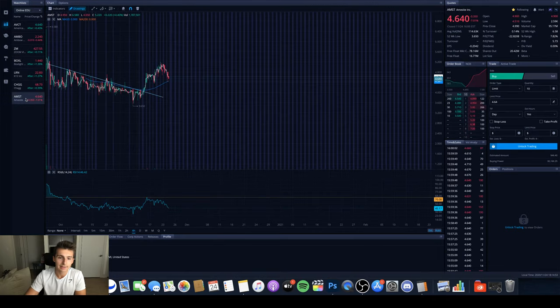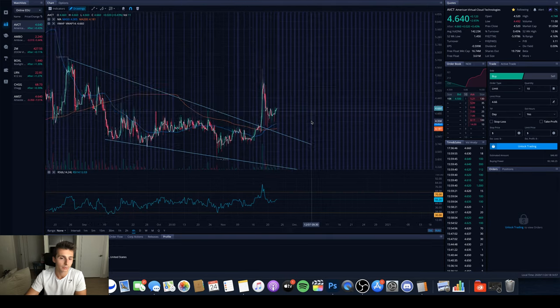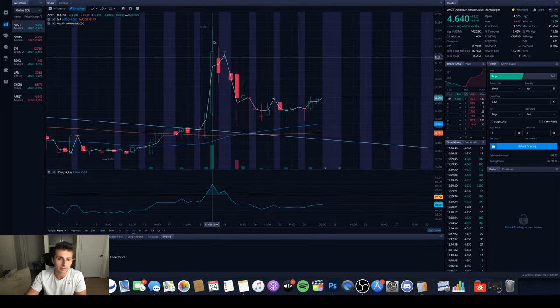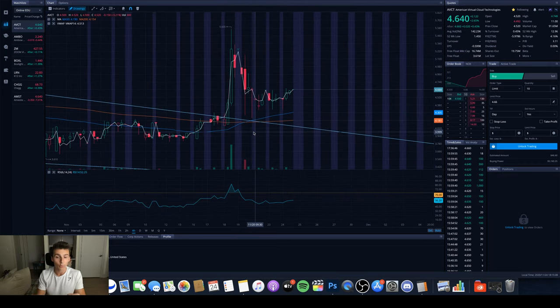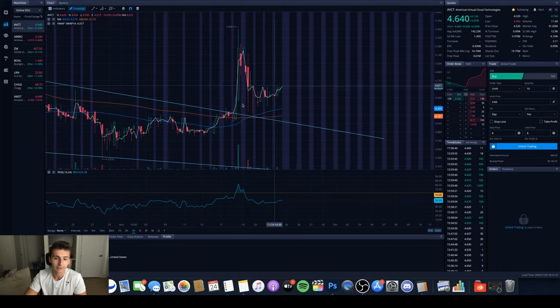AMST has ties there as well. I like that one. AVCT as well. I like it as well. We broke out of this little channel, and now we're showing some decent support here. So we broke up, came back down, tested the top line of this channel as support, which is actually a really good sign. I wish I actually added this today. Now that I'm looking at it here at the end of the day, this is looking really good. I like this one a lot, actually.